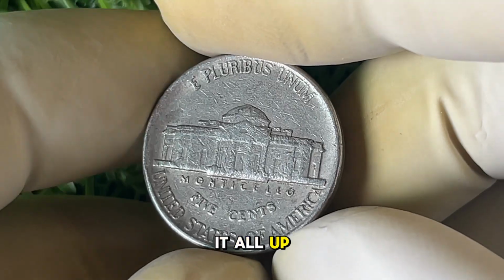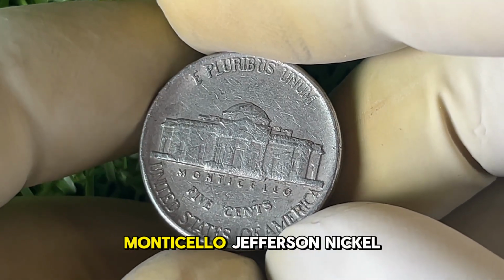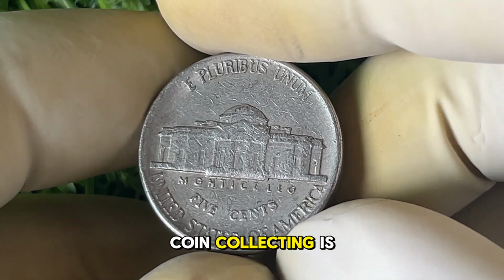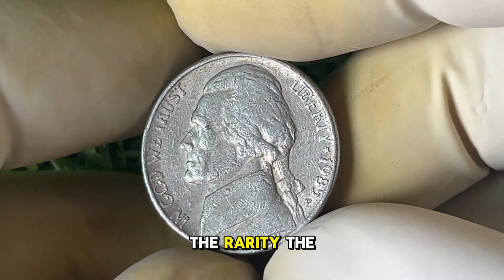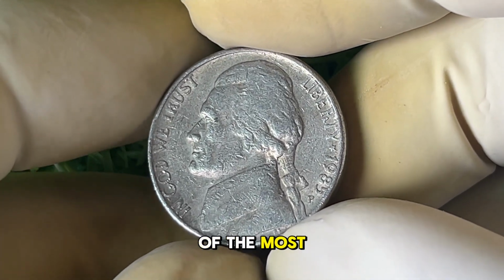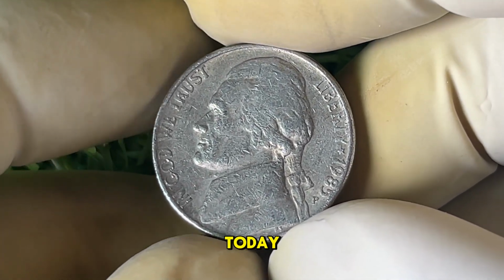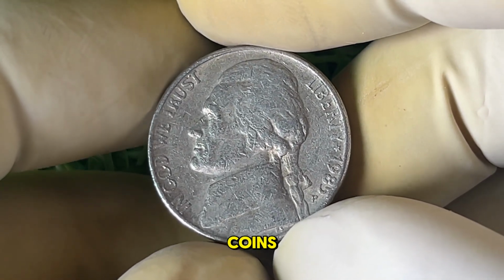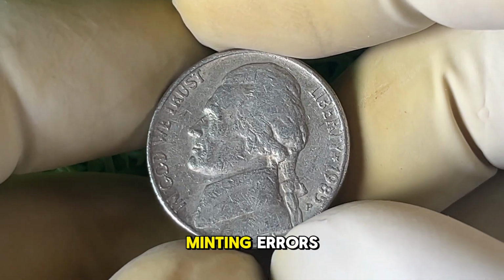To wrap it all up, the 1985p Monticello Jefferson nickel with the double die reverse is a prime example of why coin collecting is so exciting. The rarity, the history, and of course, the massive market value make this one of the most sought-after nickels in the world today. If you're a collector or just someone interested in the world of rare coins, keep your eyes peeled for those minting errors.